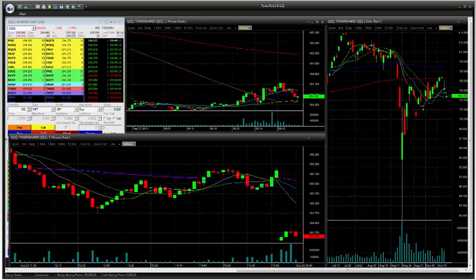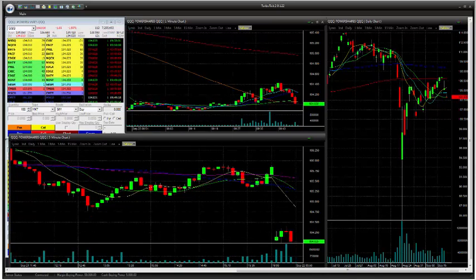SSYS 28.55. Get it? First reversal of the day. SSYS trying. SSYS. But be cautious. Market sucks. SSYS green. I'd be more excited if the market was not dying.